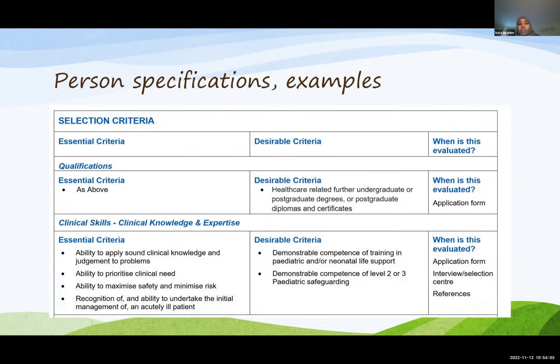The person specification document can help you with that. So read about it. It is three pages as well, but I didn't put all of them, I put a few examples so you can see. This is the essential criteria, and this is, for example, the desirable criteria. So if you have ALS, if you have NLS or you are an instructor, you can put it in your clinical knowledge and expertise. If you have safeguarding level one and two, or level two or three, you can also put it down.